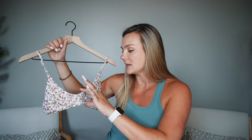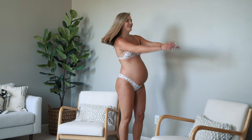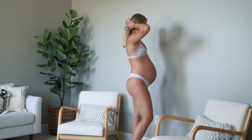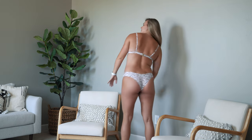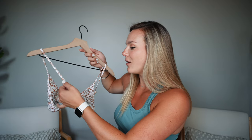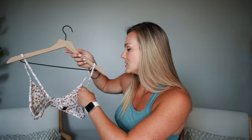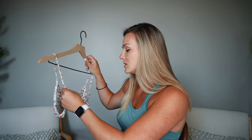It is a little bit less coverage just because, I mean, it even says in the name, it's minimal bikini top. But the clasp in the back is still very structured and you feel like you're safely strapped in, if that makes sense. And same thing, they offer the adjustable straps, which I really appreciate because you want to feel like you're secure in your top. And obviously we all have different body types, so it's nice that they offer the adjustable straps. The only thing is the bands aren't adjustable.